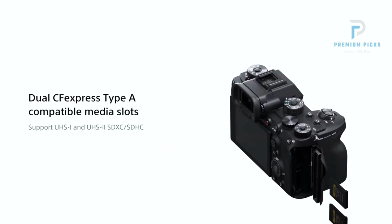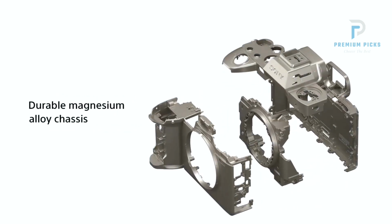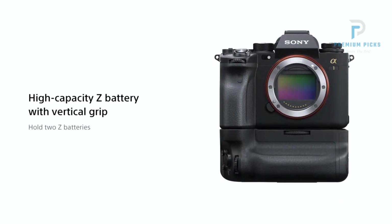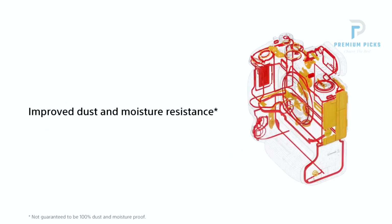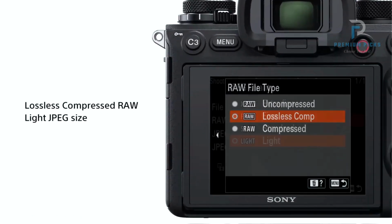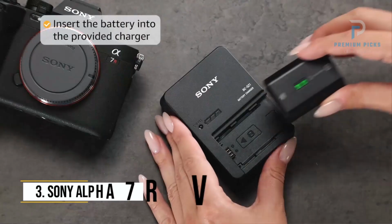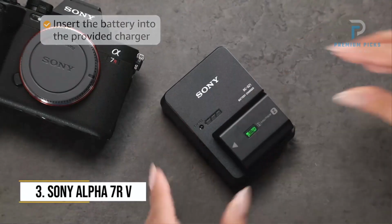What makes it extraordinary is its versatility. You get top-tier performance in resolution, speed, and video quality all in one package. At $5,500, it is tailored to elite professionals. But if your work demands the best of every category, speed, sharpness, and cinematic quality, the Alpha 1 delivers beyond expectations.